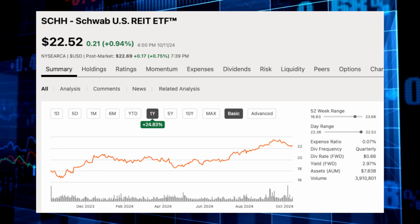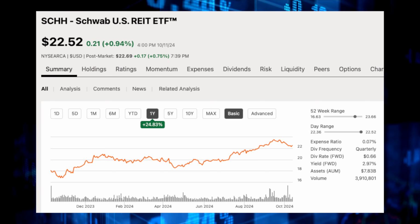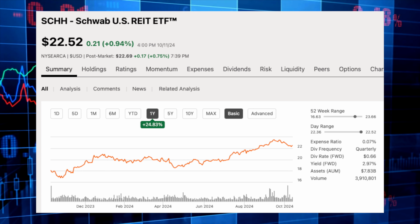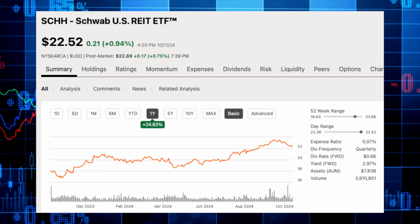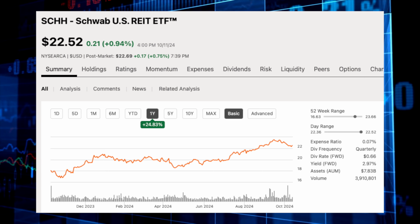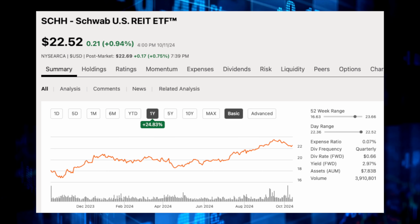And when we take a closer look here, you can see that the ETF has assets under management of $8 billion. And over the past 12 months, shares have climbed 25%. However, over the past 5 years, down 4%, as REITs have been the worst performing sector the past 18 months, due in large part to high interest rates. But now we're starting to see that reverse.